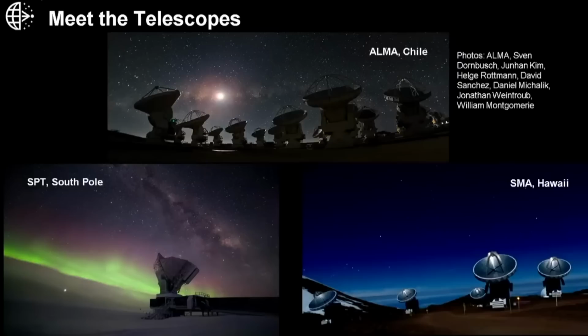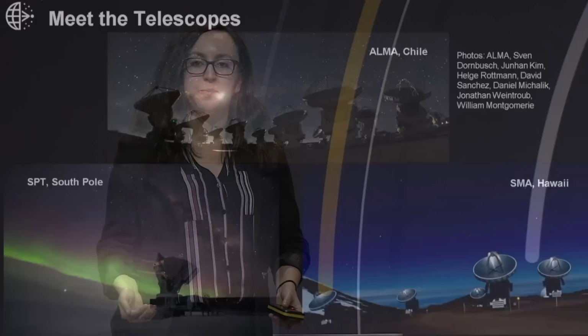As you can see, these telescopes were extremely different. They look nothing like each other. The reason for that is that the EHT actually borrows them and equips them, but the telescopes were originally designed for completely different science. So although our telescopes have different designs and operations, they have one thing in common, or actually two things.